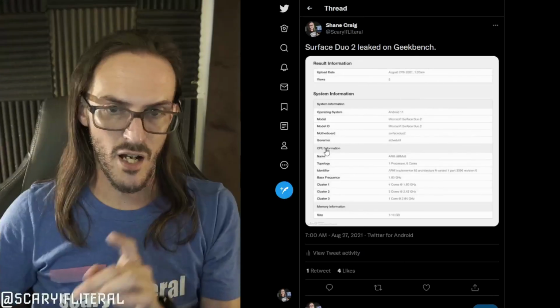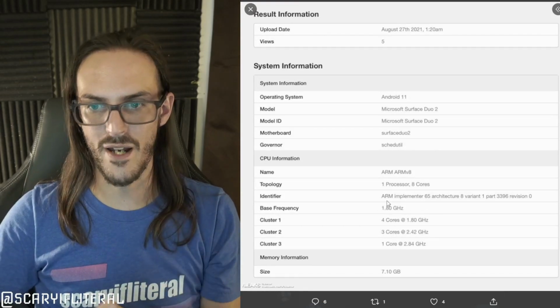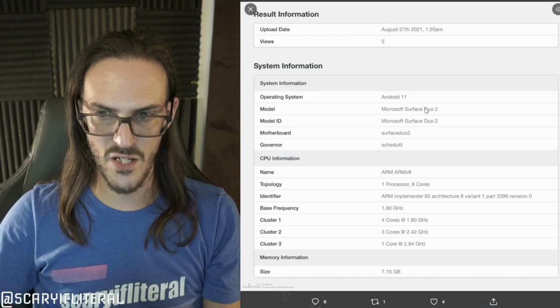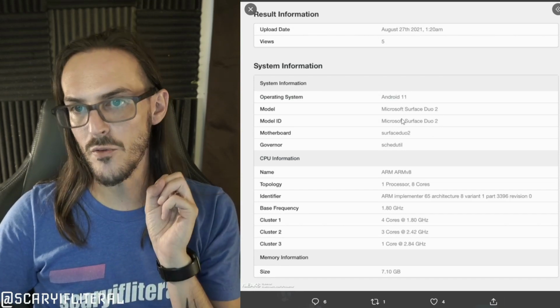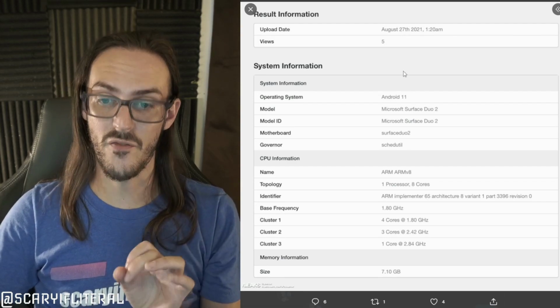Now, if you missed this video already, I'll run through it really quickly here. I'm going to show you the tweet that I posted, and this is the image that I tweeted out. What it shows is Surface Duo 2 will run Android 11. You can see here that it is Microsoft Surface Duo 2, and that it was uploaded on August the 27th. That was very, very recent.